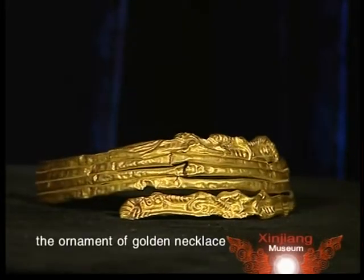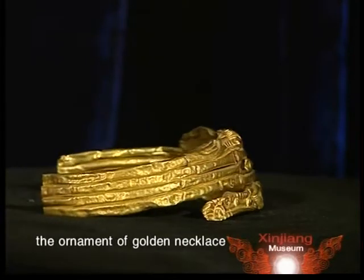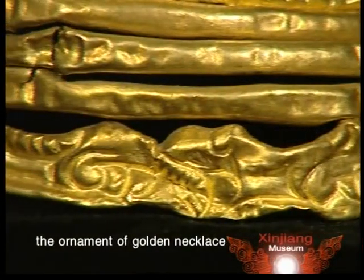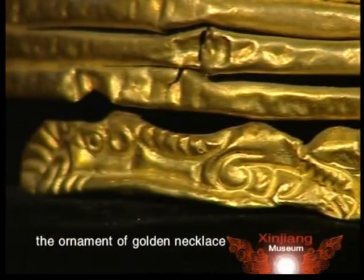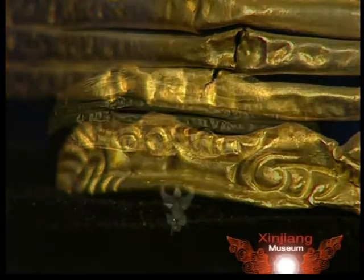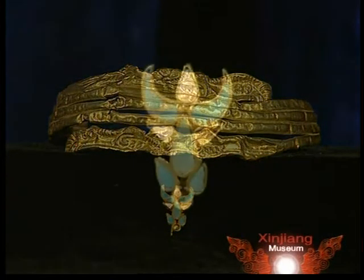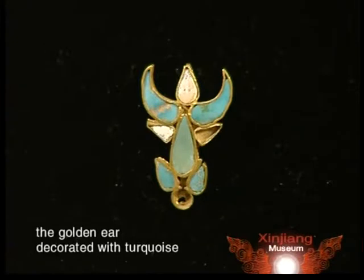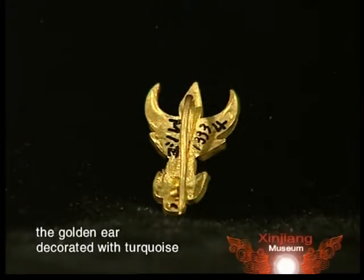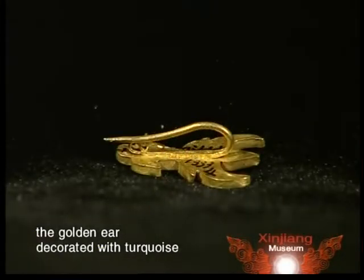The golden necklace consists of four flat tubes folding mutually into the shape of a semicircle. Worn around the neck, it shows the person's noble position and identity. The golden earring ornament inlaid with turquoise is much more novel. It is wholly like an abstract ox head, and its back is fitted with a curved hook used to hang it on the ear.